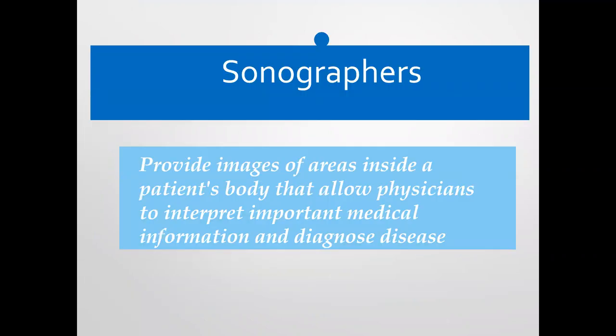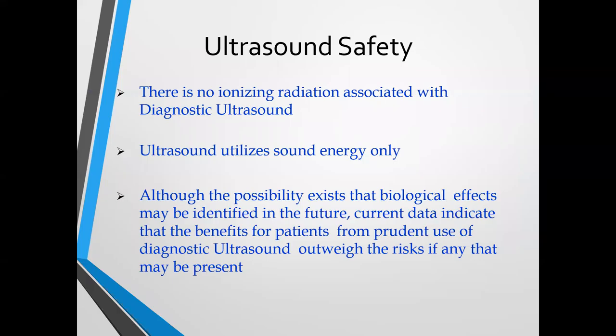So sonographers provide images of areas inside a patient's body, and those images allow physicians to interpret important medical information and then make a diagnosis if there is disease or there is not disease. There is no ionizing radiation associated with diagnostic ultrasound. We use sound energy only, so there's no worry about biological effects, although there is the possibility if you use it incorrectly. But current data indicates that the way that we use ultrasound currently, at the frequencies that we use, it benefits the patient. So the risks are outweighed if there's any risks at all. So we've been using ultrasound for quite a long time without any indication that there is a risk.